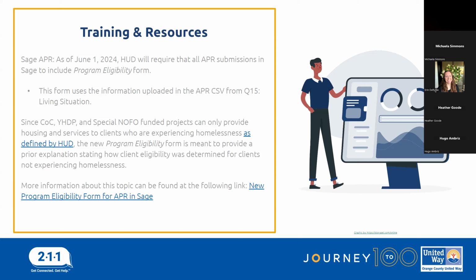So based off of that, there are going to be sections that will populate if the participant isn't entering from a homeless situation. And there is a guide. Thank you, Heather, for adding that into the chat. The guide does provide additional detail. There's a table that breaks down which situations will require an explanation.